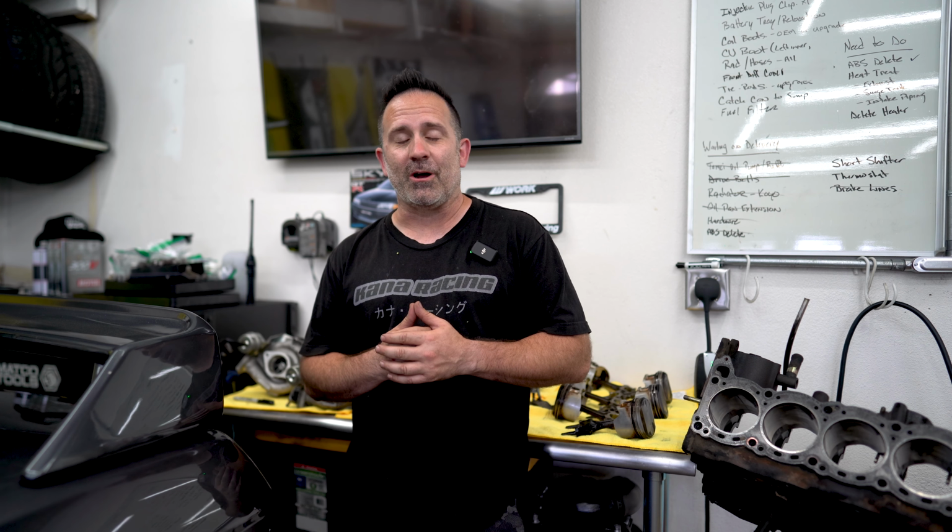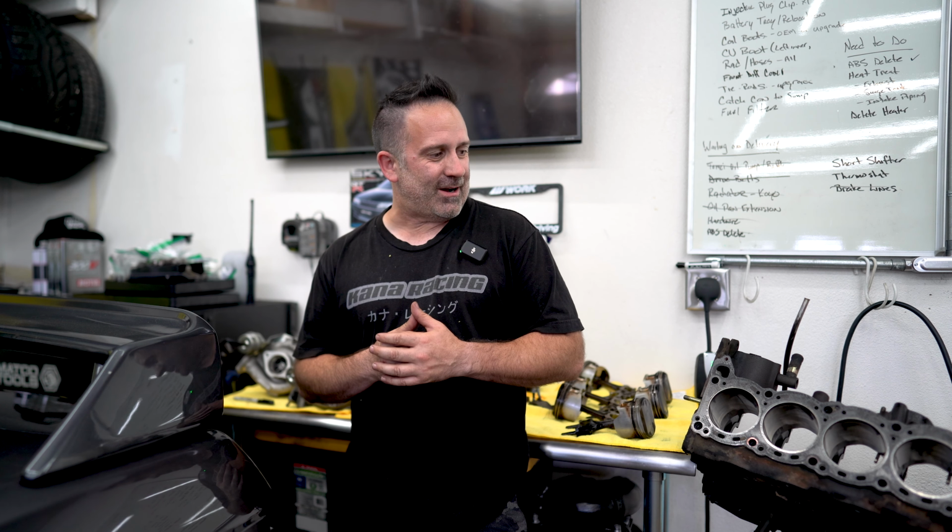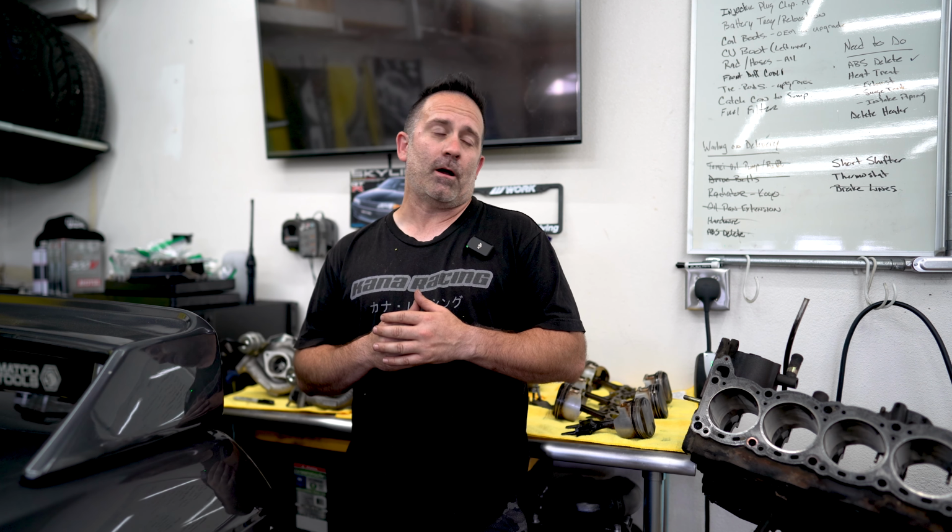So as you can see, there's been some progress made in Project Shinigami and what's going on so far with the engine. Last I had showed you, I had the oil pan off and obvious damage to bearings and potentially to the crank and stuff like that. So, well, it was time to take it all apart. We just got done doing that. We got it pulled all the way apart. I'm going to show you a couple different parts and what we've found so far.